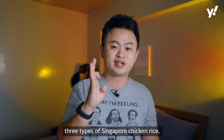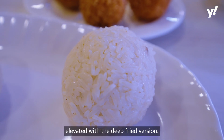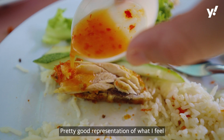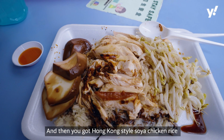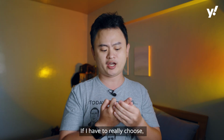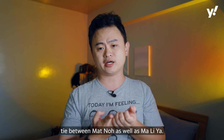Alright, so that is three types of Singapore chicken rice. You got the super traditional Singapore Hainanese chicken rice with the traditional rice balls, elevated with the deep fried version. Then you got Mud No and Roses ginger fried chicken. Pretty good representation of what I feel is nasi ayam. And then you got Hong Kong style soya chicken rice represented by Maria Virgin Chicken. All really delicious, all really unique. If I have to really choose my favorite of the three, I would say it's a very close tie between Mud No as well as Maria.